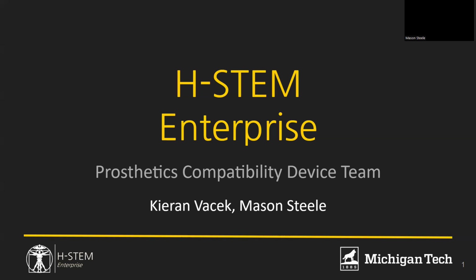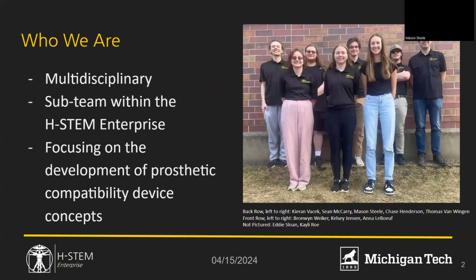Today we'll be presenting with the Prosthetics Compatibility Device team within the HSTEM enterprise. Who are we? We are a sub-team within the HSTEM enterprise that focuses on the development of prosthetic compatibility device concepts. We're very multidisciplinary with majors such as biomedical engineering, mechanical engineering, electrical, and more.